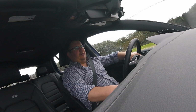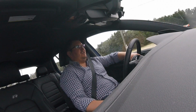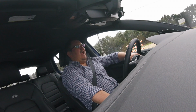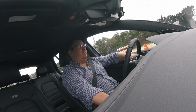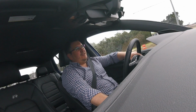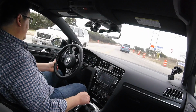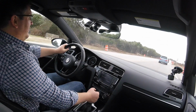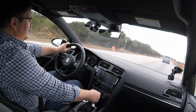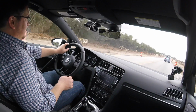So if I change the mode here to race, immediately the exhaust note changes, the steering stiffens up, and the suspension stiffens up, but not in the way you think it would. It's basically, from what I can tell, stiffening up the rebound. So it feels flatter, but it doesn't necessarily change the way it impacts the ground.